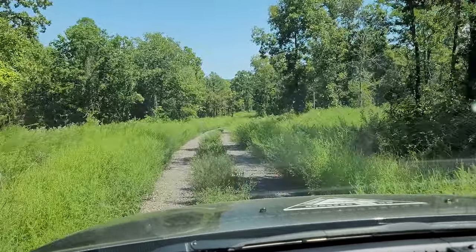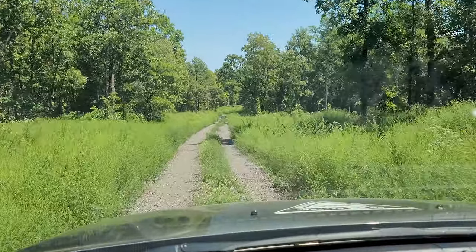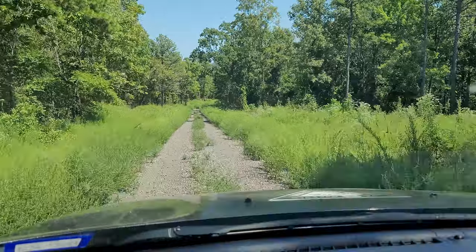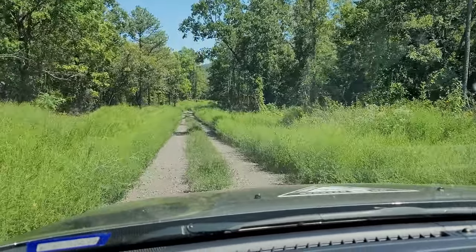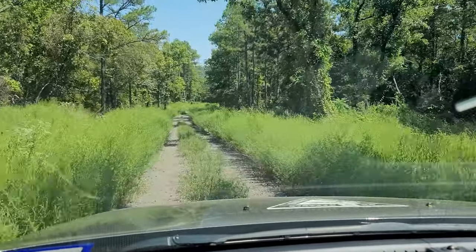And it's not major rock climbing like you do in a lifted Wrangler. But for this Cherokee, it's pretty good. But saying that, this thing climbed through them things like a billy goat, man. It just gripped and went.